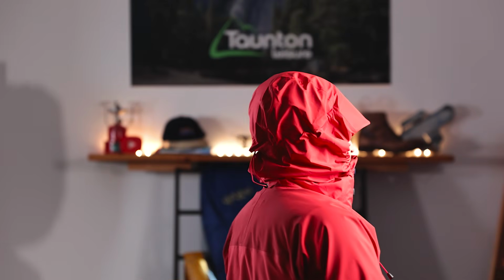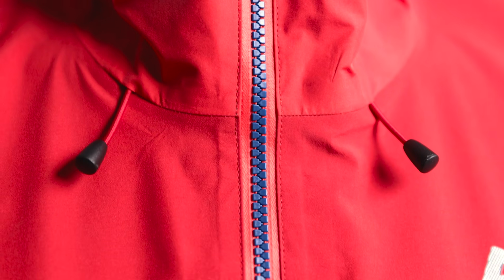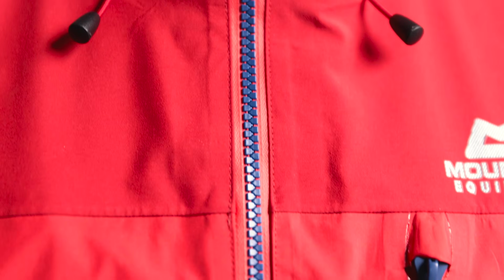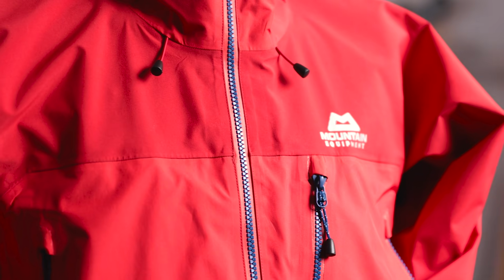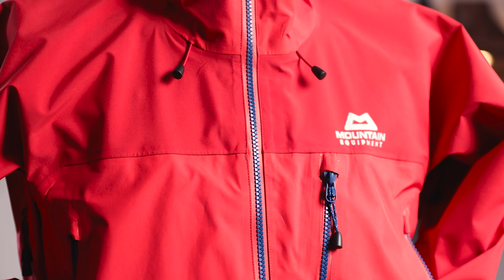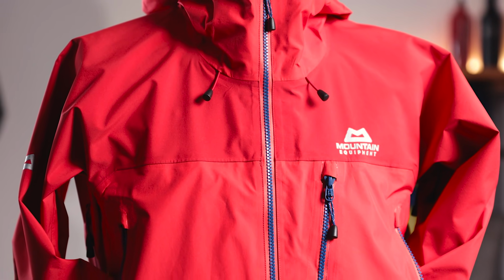On the front of the jacket, we've got a YKK Vislon molded zipper. This is an incredibly high quality zipper, but it's also one that if, for example, one of these teeth was to malfunction or you were to break it, the zip still works. So the last thing you want to be doing is out on a winter skills day in some really cold, really nasty conditions, and you're unable to zip your jacket up. So a really nice feature there for those of you that are looking to push this jacket to its limits.